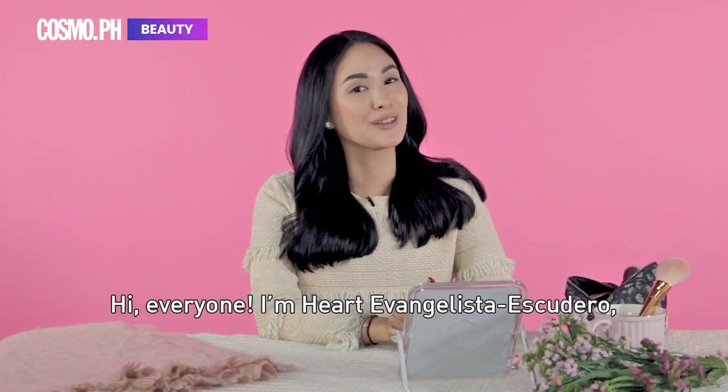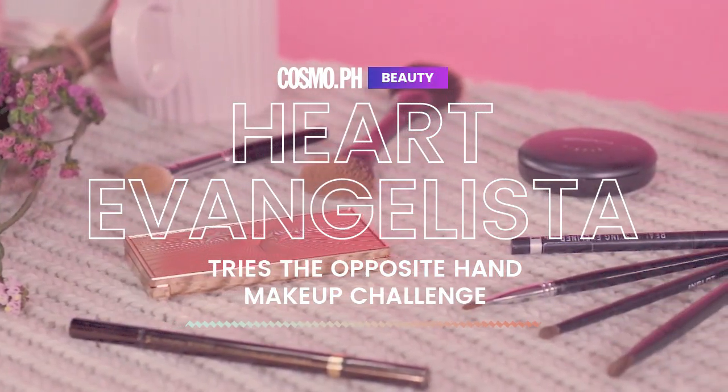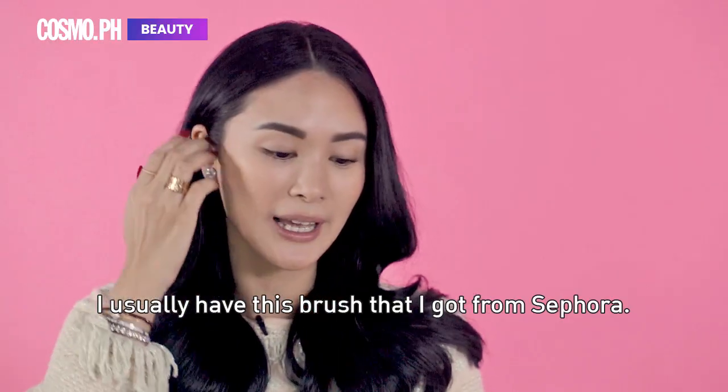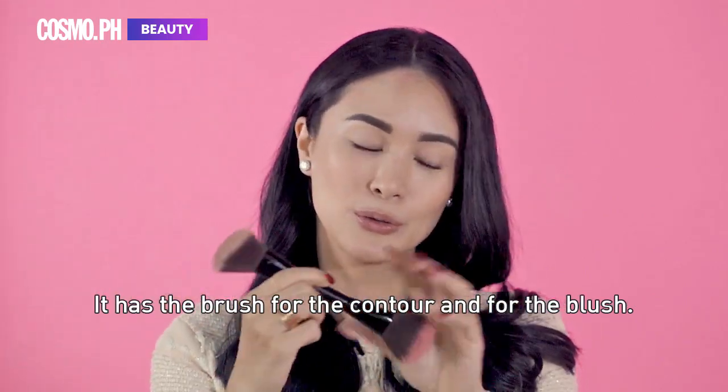Hi everyone, I'm Evangelista and I'm going to do the opposite hand makeup challenge. So I'm going to create my usual look with my other hand. I usually have this brush that I got from Sephora. It has the brush for the contour and for the blush.